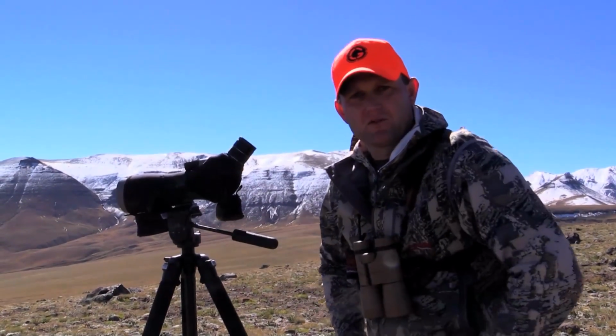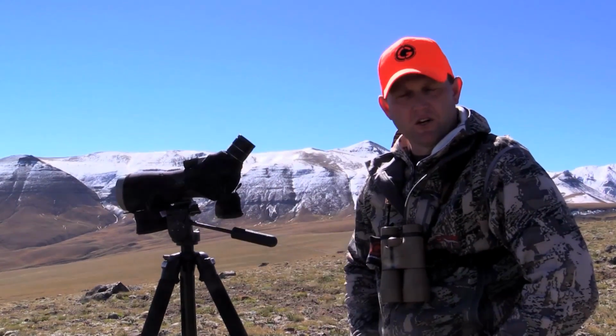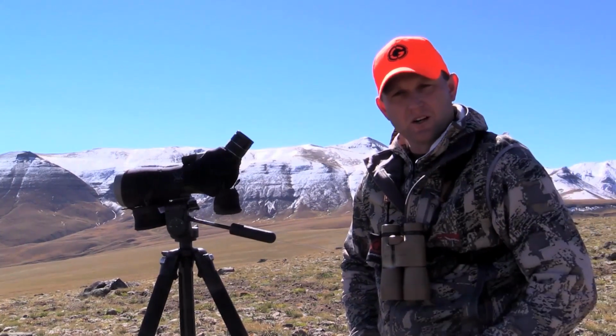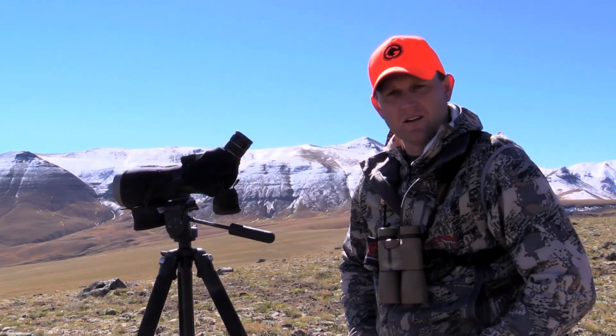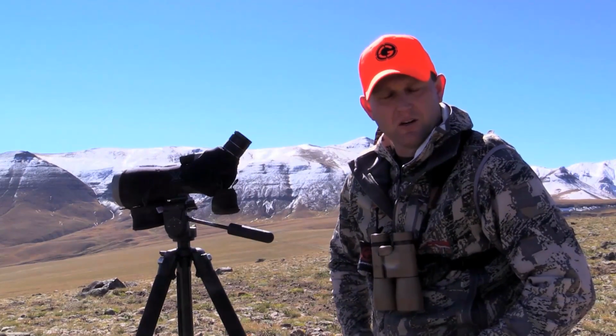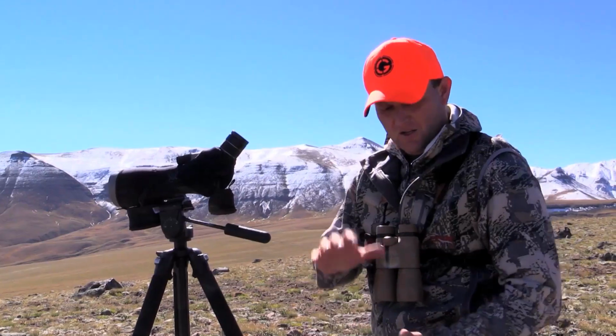Well, that buck finally made his way over here and was tending those does. It's just not quite what we're looking for. We still have that first one that we saw when we first started heading in here. This one's only about 11 or 12 inches. He's got good cutters, good mass. He's just way short.